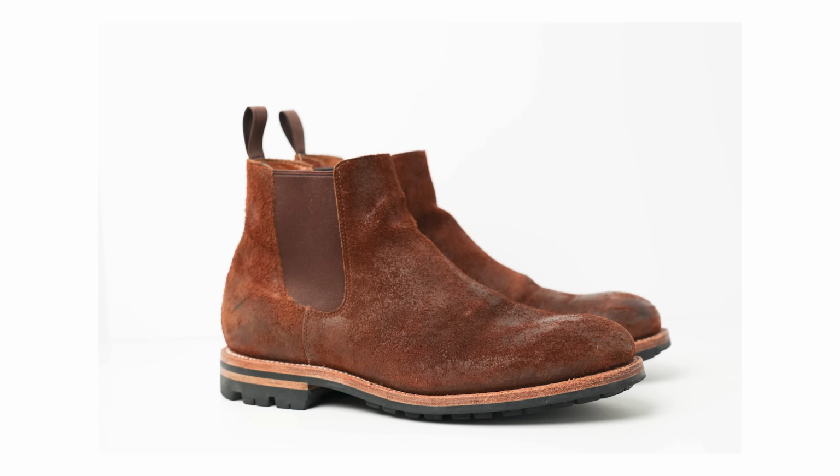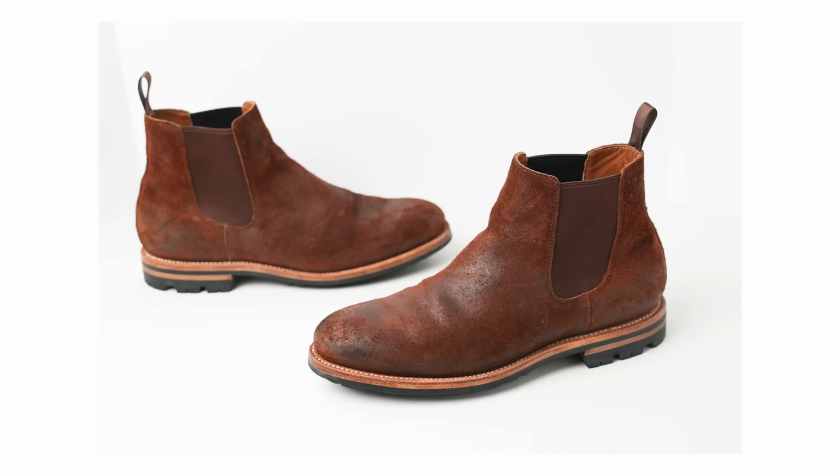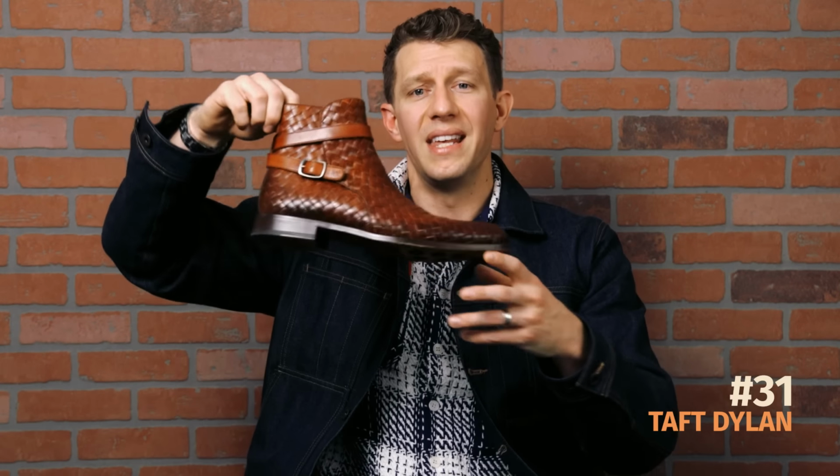This one fits me a little bit weird. It fits different than other Grant Stones. I would have sized a full size down rather than a half size than I normally do. So that was something interesting about this Chelsea boot and why I didn't wear it as much as I normally would have.